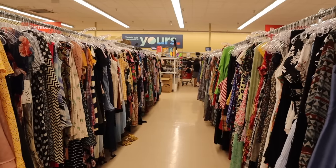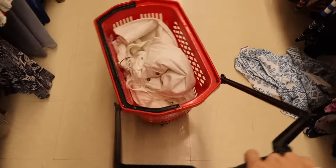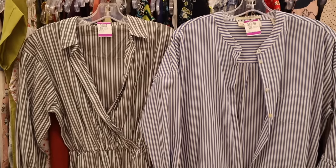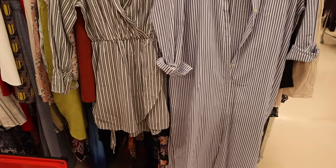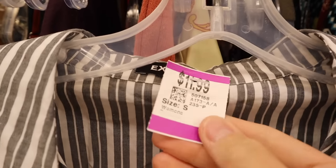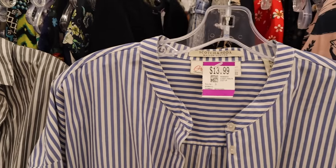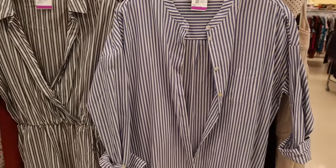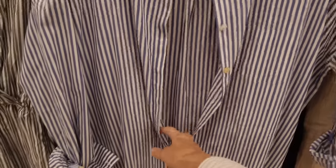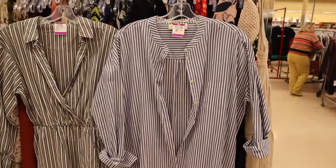So starting off in the dress section, it's very busy today. So I have my little rolly cart. So definitely anything with stripes. I found these two that are awesome. This one's a size small, it's by Express, so I don't think it would fit, but very Sophia Richie. And then this one's a little too big, but I think both of them would be great worn as swim cover-ups. This one you could even wear open with some white shorts or something. Love it.